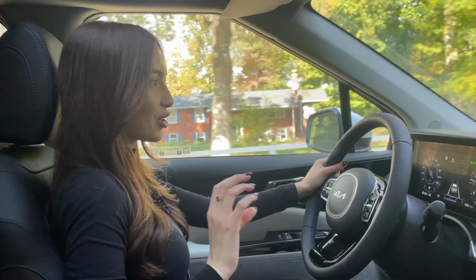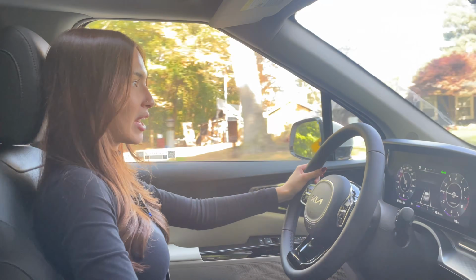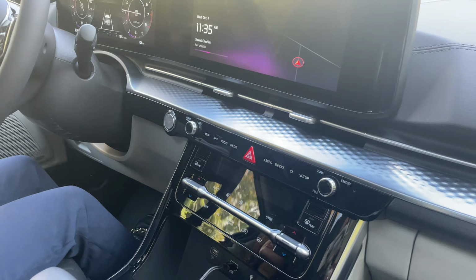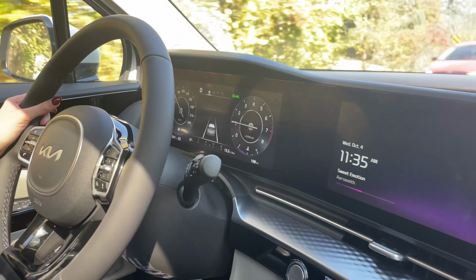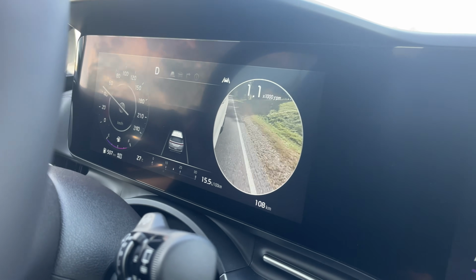So immediately when you're in the Carnival SX, you're greeted with a lot of tech and safety features. I'll have Charlotte quickly pan over the front dash, and you can see we have these huge 12.3-inch displays. So we have our digital display, of course, which is going to give me all of my driving information, my distance to empty, as well as my current reading, which is very fantastic.